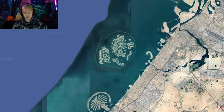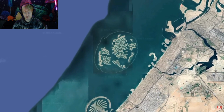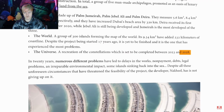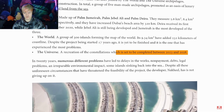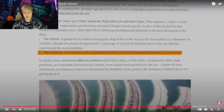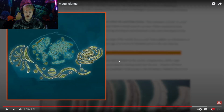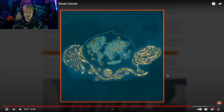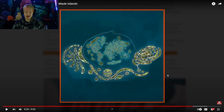Even then, what kind of business are you going to launch in the middle of the ocean with nothing else around? What's even crazier is that between 2023 and 2028, Nikhil Properties plans to develop another set of islands around the world called the Universe, which seems... Bro, what? They're building more islands around their failed island project? It's totally crazy given the lack of success on the existing... Yeah, what kind of logic is that?